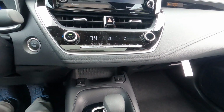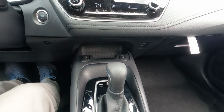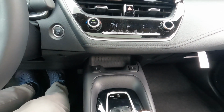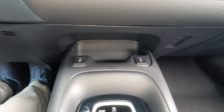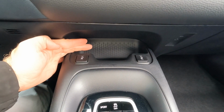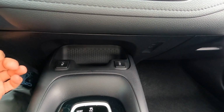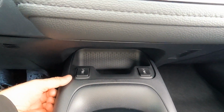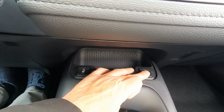As we go down the center console, just want to show you some of the features. Now, let me get this out of the way here. So down underneath here, there's a small storage compartment right here, but this does not have wireless charging for your smartphone. There's a plug over here to plug in. But the XSE does come with heated seats, front driver, high and low settings are down here.